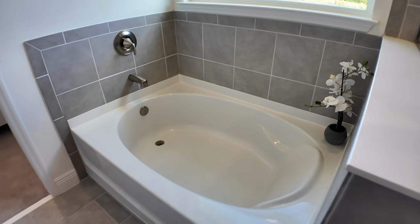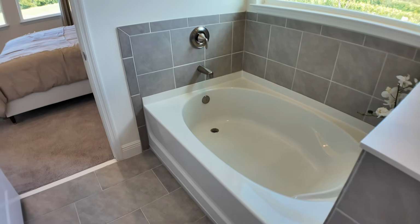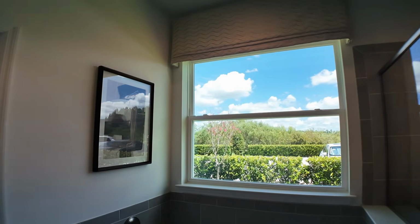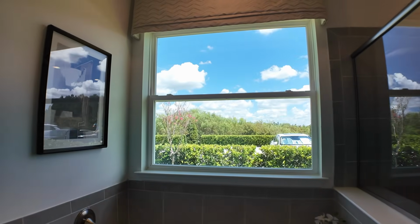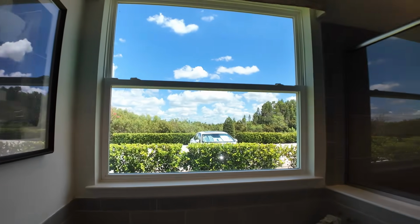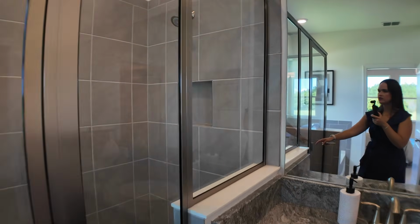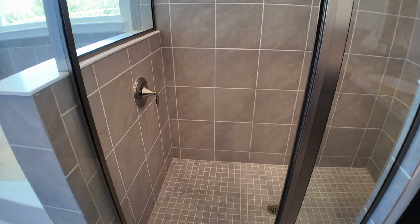And this definitely looks like an oversized one. Plus you have this really nice window up here. Of course, it would come with blinds, so you would have little blinds there for privacy. And then you have this extra large shower. And it is actually tile.